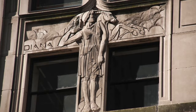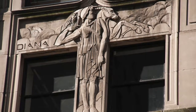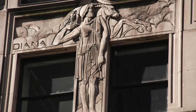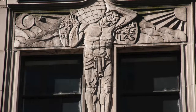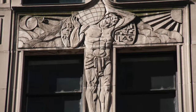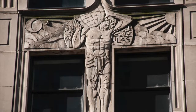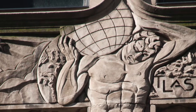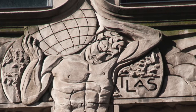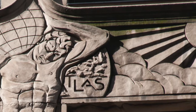Diana, the Roman goddess of the hunt, accompanied by her traditional quiver and deer, also wears a loose robe and smart head cap, making her look like a 1920s flapper. Atlas, the titan who is famously damned to hold up the heavens for all eternity, is depicted here at the center of the building's etchings, watching over the zodiac symbols below him. The broad-shouldered keeper of the heavens, Atlas was commonly associated with the spirit of Chicago, which Carl Sandburg referred to in a poem as the city of broad shoulders.